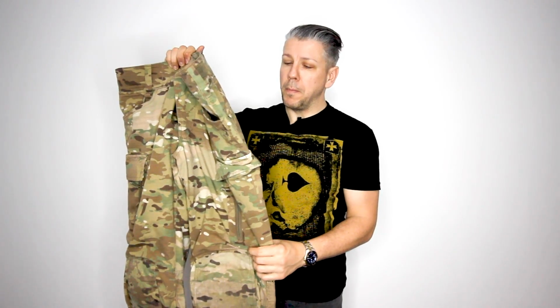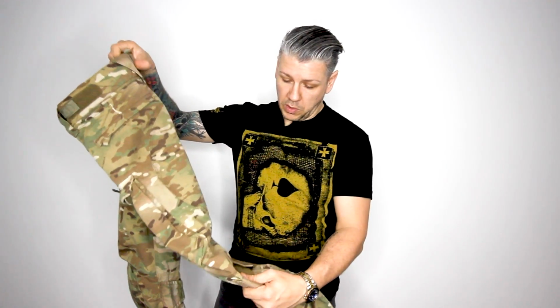On the bottom half, we have the ever faithful Clawgear Raider Mark IVs. And again, I've banged on about these for quite some time now, especially in cold weather, because they are that much thicker material. You really notice it with the wind chill factor. So when the wind does start to whip up, this along with the field shirt will really keep that wind away from you. So yeah, that would be your actual fighting fatigues.